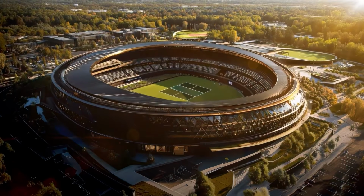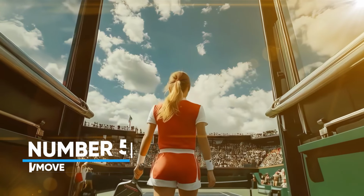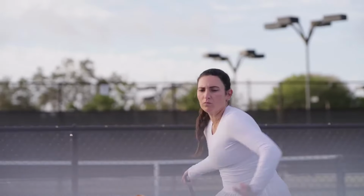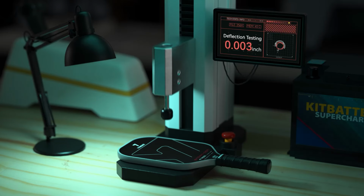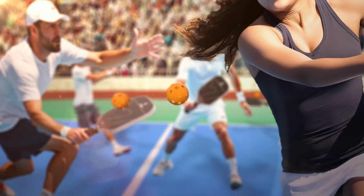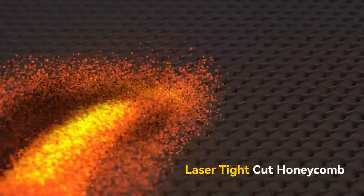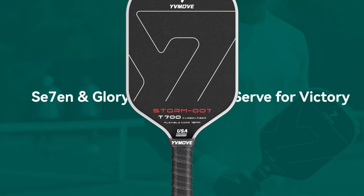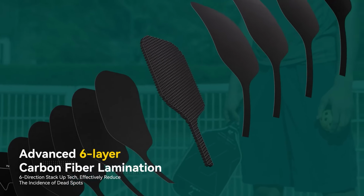Number 5. YVMOVE. Built with aerospace-grade carbon fiber, the YVMOVE paddle offers 60% greater tensile strength than conventional models, so you get both explosive pop and rock-solid durability for over 5,000 intense games. You'll never worry about delamination or warping, even under tour-level pressure. Thanks to patented thermoforming engineering, the face and core fuse seamlessly in one heat cycle, eliminating weak points and delivering consistent ball response for the long haul. Your slams, spins, and dinks all feel uniform, giving you total confidence in every shot.